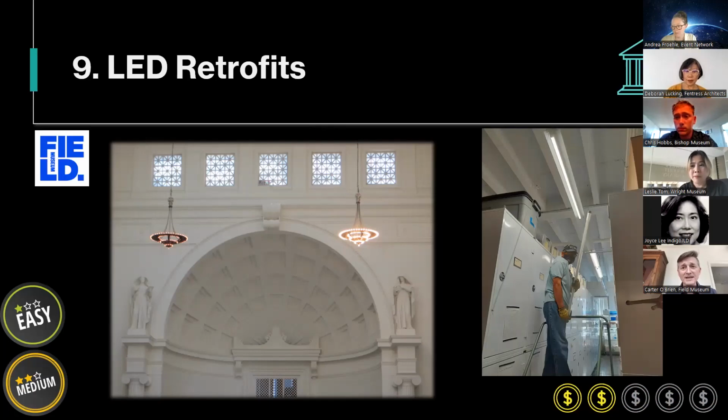And these days, the light is really desirable. It's important to point that out for a lot of museums, because you might have had an experience with LEDs many years ago when they weren't the highest quality, but they have really come around.